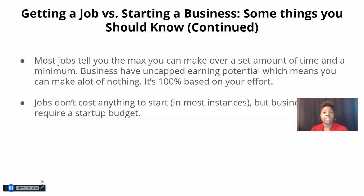So, again, you have to test and see what the market is demanding, how competitive the supply is for what you're considering, and how you can position yourself there. Another thing, jobs don't cost anything to start in most instances. You might have to pay for childcare or something like that, but typically you don't have to buy the tools and equipment to do the job because the job provides it. But when it comes to business, you have to buy the tools and equipment to start the business and to run the business. So this is another difference.